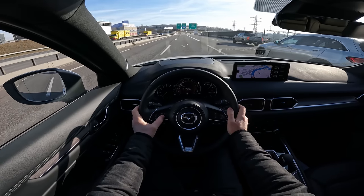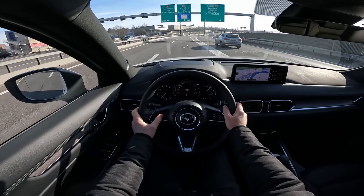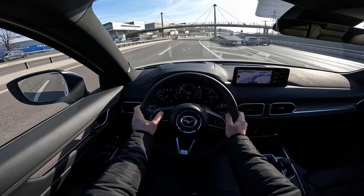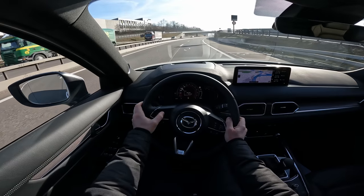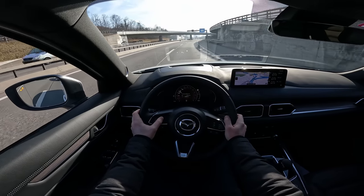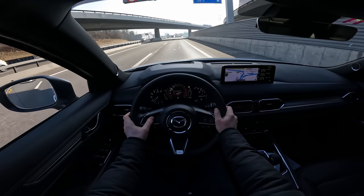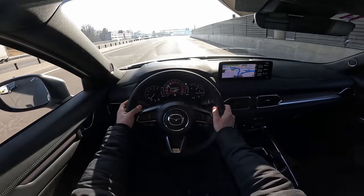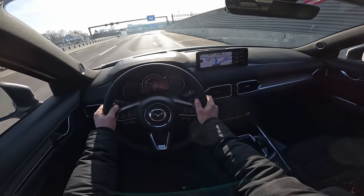So as you can see here, the consumption on the last 561 kilometers is 9.5 liters. It's a pretty good consumption in my opinion, as you can see right there in the middle. Also, you can change the views there, you can see different things on the cockpit, but it's not that customizable as on other competitors.